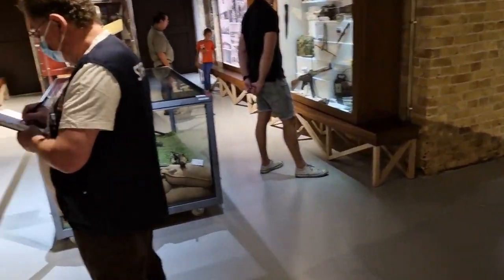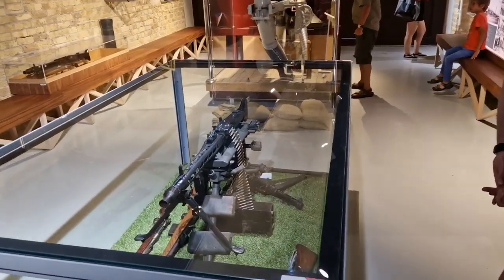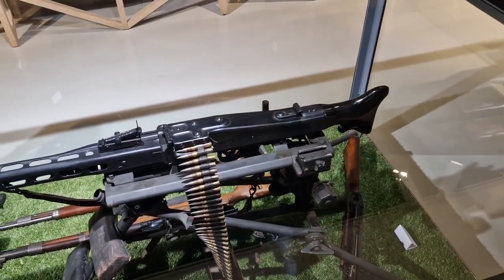So this is the last room from this museum. I think after this the tour is over. But it was really worth watching, or worth visiting this museum.